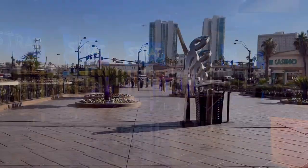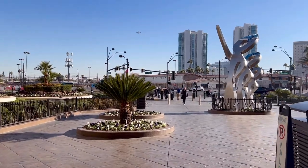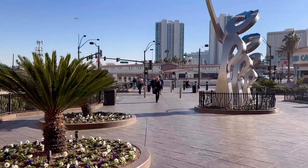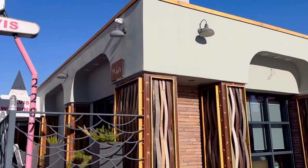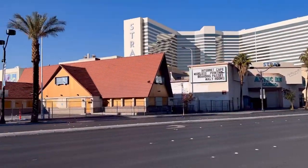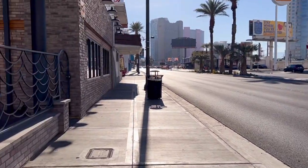Now we're gonna walk back to the Sahara. The difference is, like I said, both of them are kind of on their own. They're not really close to a lot of things. I just think the property in Sahara itself had a lot of wow factor. So on our walk, we found where you could get married by Elvis, and you could also for $35 get a pretend wedding photo. Like if you want to freak out your family or your friends.